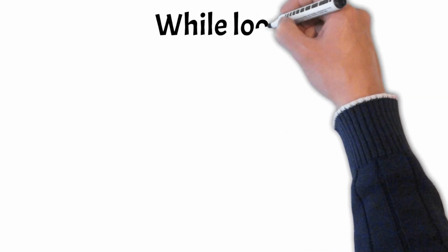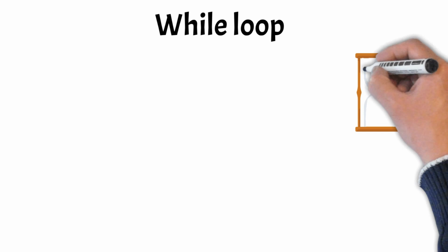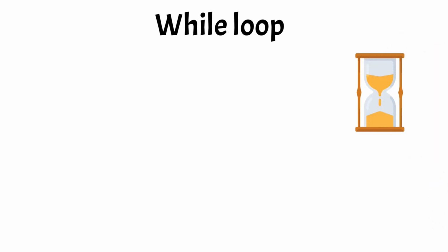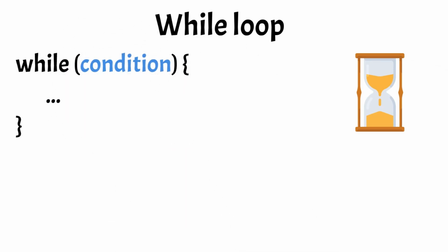Another fundamental loop in C is the while loop. Unlike the for loop, which is ideal when the number of iterations is known beforehand, a while loop is best when repetition depends on a condition being met. Its structure is simple. The loop executes as long as the condition remains true.